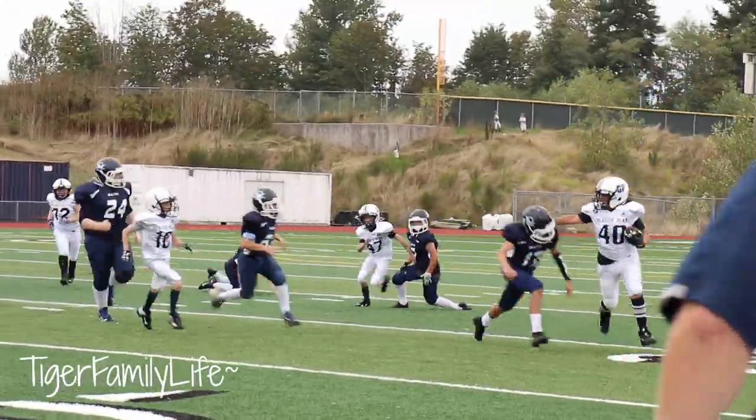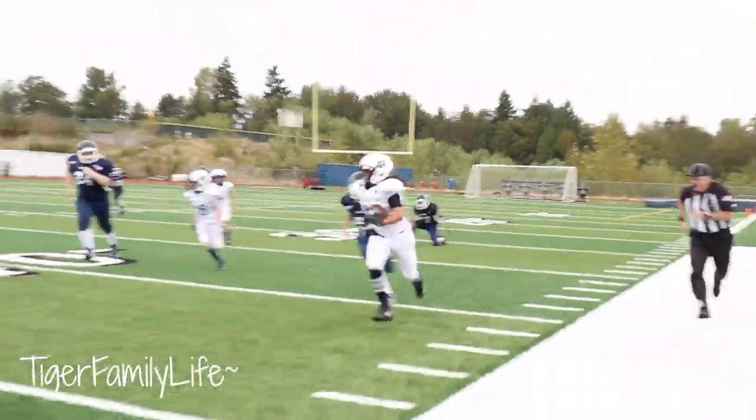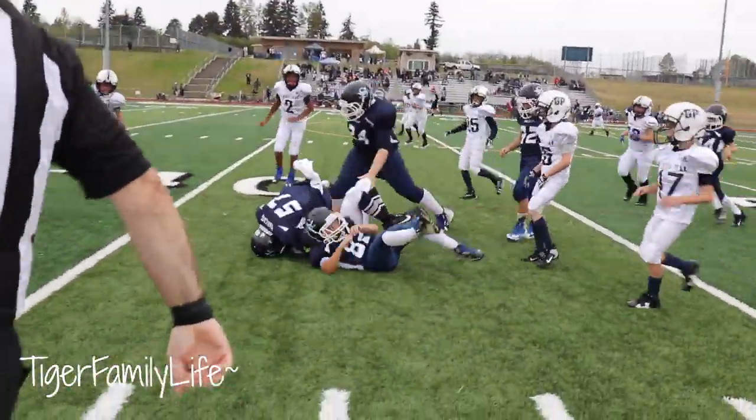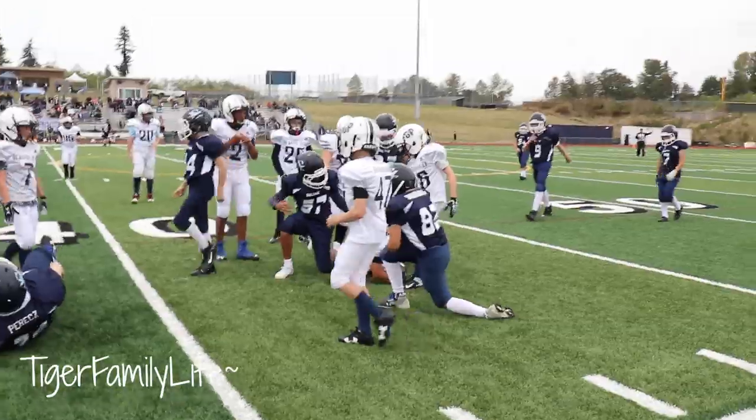Oh, there you go. Stiff, stiff. Another stiff arm. How many more stiff arms? Go! He's running still. He's still fighting. There you go. What a run.